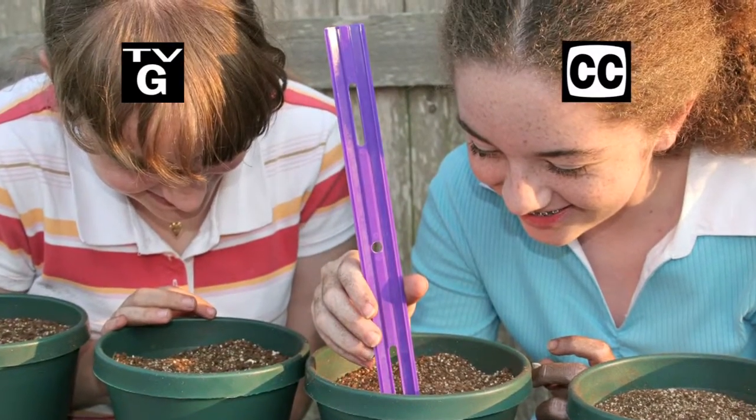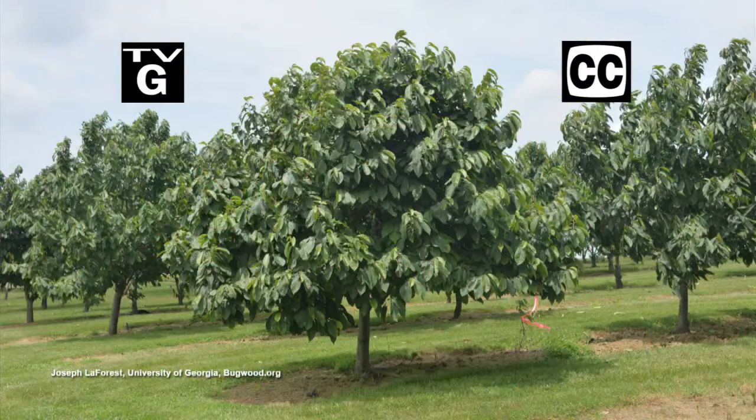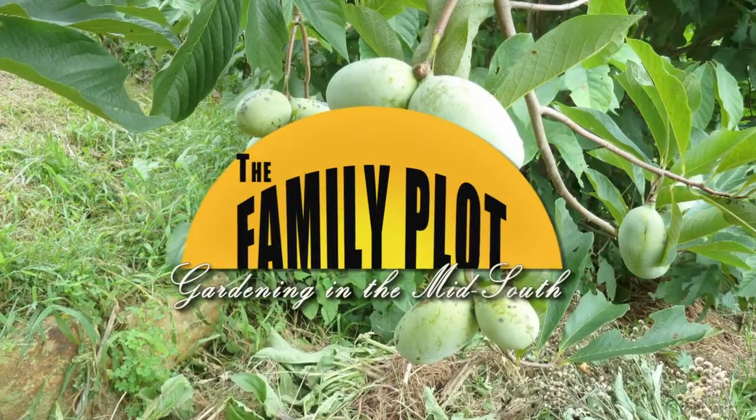Hi, thanks for joining us for The Family Plot, Gardening in the Mid-South. I'm Chris Cooper. School's out and it's time for summer camp. Master Gardeners run a summer camp that's all about plants. Also, the Paw Paw tree is easy to maintain and produces edible fruit. That's just ahead on The Family Plot, Gardening in the Mid-South.